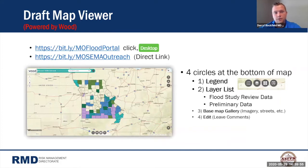Here's a look at what our draft map viewer provides. You can also make comments and change the imagery. We also have housing points from MSDIS. They have structured data that we overlay with our floodplain mapping, so you can get relative accuracies on the amount of houses in our proposed maps, as well as the changes from the previous maps to the new.